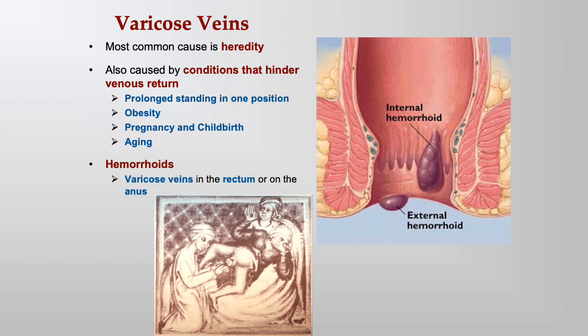Now, hemorrhoids are basically just varicose veins in the rectum or on the anus. So internal hemorrhoids in the rectum, external hemorrhoids on the anus. Again, these are just veins. They're just veins where blood pools. That's what a hemorrhoid is, all right?